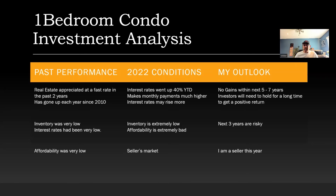Inventory is still extremely low, but if that changes, again, pricing will come down, in my opinion. Affordability now is extremely low with high prices, high interest rates. It's just affordability is even worse than it was before. And it is definitely a seller's market at this moment. It is April 10th, 2022. My outlook for this year, as well as next year, there's no meaningful gains to be had in real estate.